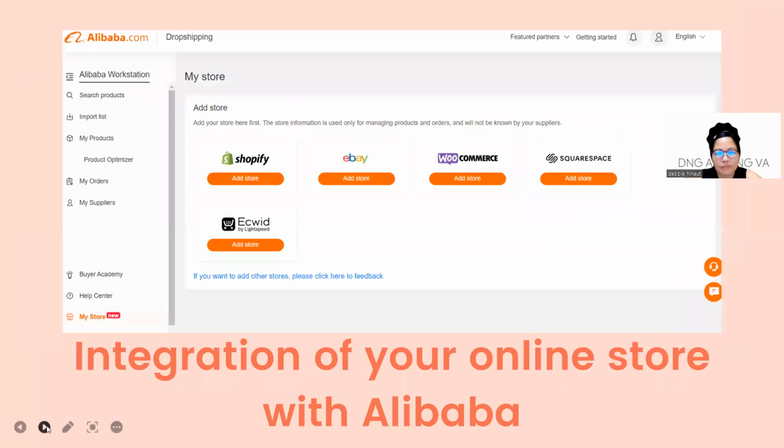Alright, so ayan yung mas close ng online store and how it connects. So, ad store lang. If you notice, parang hindi pa siya ganun kadaming integration, unlike AliExpress. Sa AliExpress, mas marami nang nagda-dropship doon. Hindi kagaya nitong Alibaba, parang limited pa lang siya. But of course, marami namang nag-web build via Shopify software.